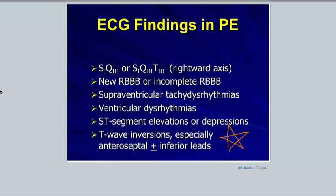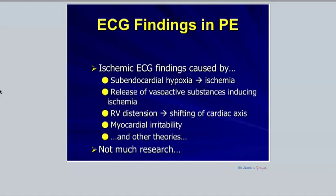especially in the anteroseptal leads, and of even more specificity is a combination of T-wave inversions in the anteroseptal plus the inferior leads. I'm going to say that over and over and over as we go through this talk. All right, so what produces the EKG ischemic findings in PE? There's a handful of different theories that you see up here, and I'm not going to go through this. Nobody really knows for sure, but there are a handful of theories and not a lot of research focused on why patients have ischemic findings in PE, but there are theories, and it definitely happens.